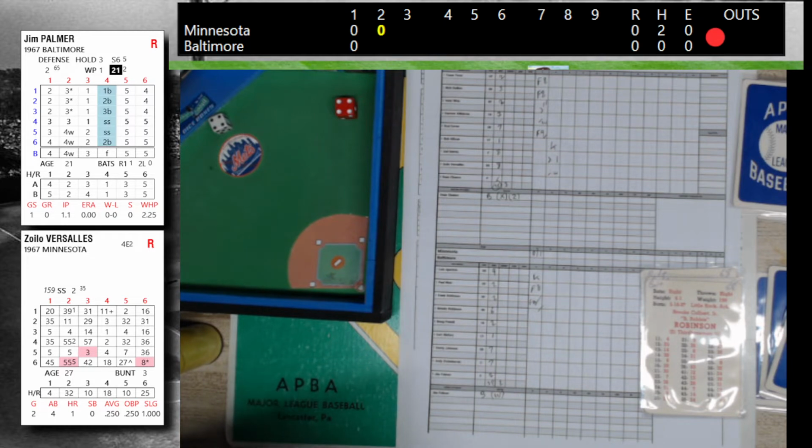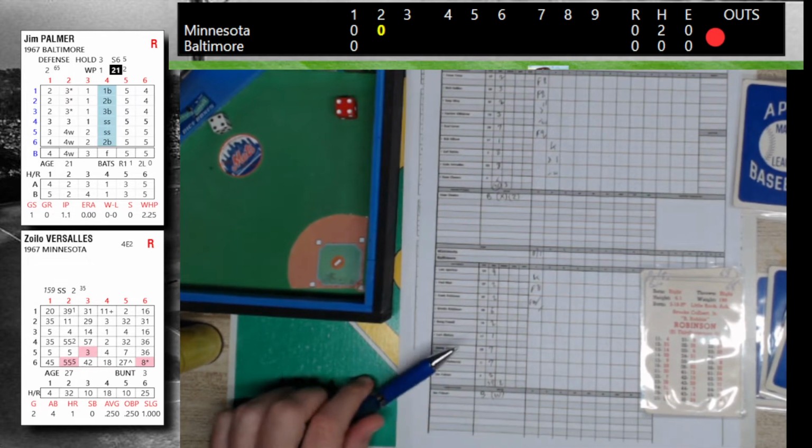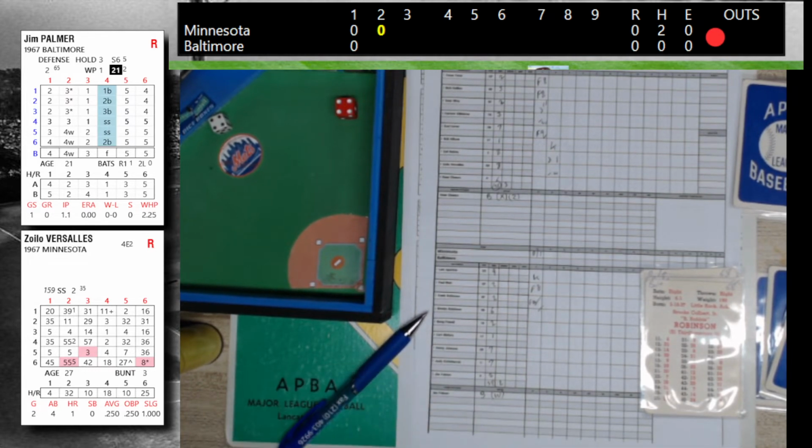Pitcher disputes umpire decision and is ejected from the game. What? Oh my goodness gracious. So we're going to have to pull. So Versailles walked, and then it was the pitcher, and Palmer gets ejected. So now what are we going to do? We have to go to the bullpen.